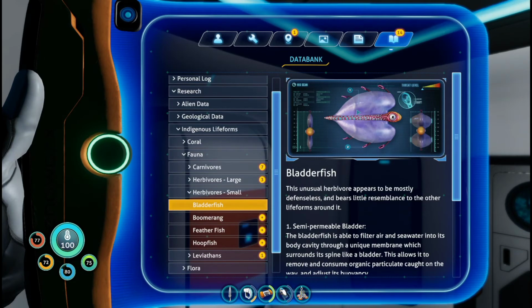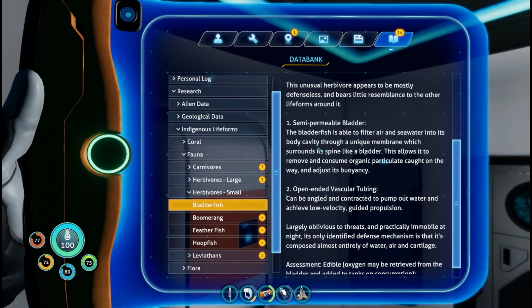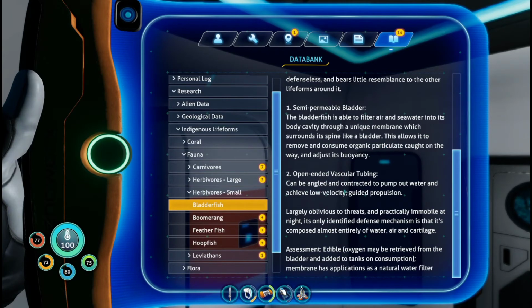But just for the people that didn't see me play in the previous game, 1. Semi-permeable bladder. The bladderfish is able to filter air and seawater into its body cavity thanks to a unique membrane which surrounds its spine like a bladder. This allows it to remove and consume organic particles caught on the way and adjust its buoyancy. 2. Open-ended vascular tubing. It can be angled and contracted to pump out water and achieve low-velocity guided propulsion.